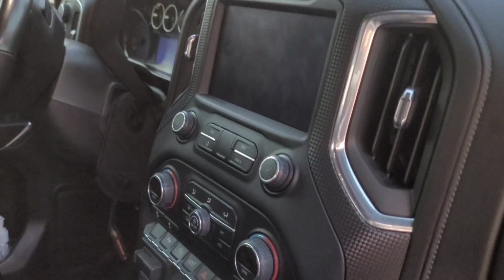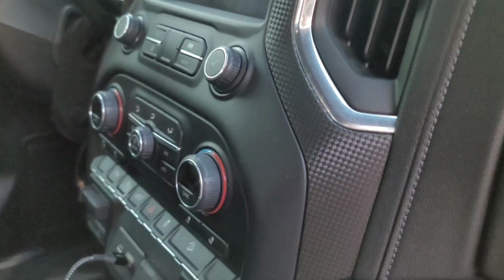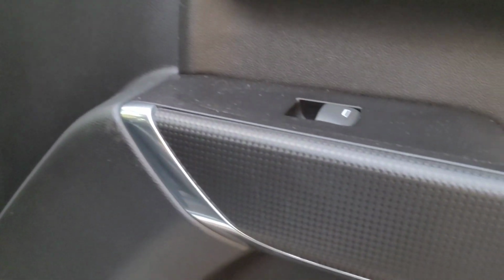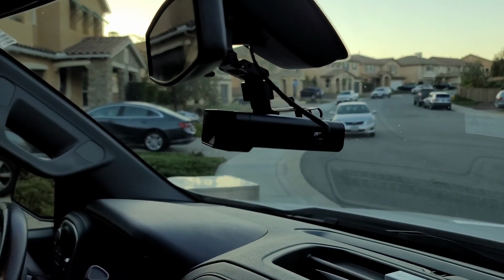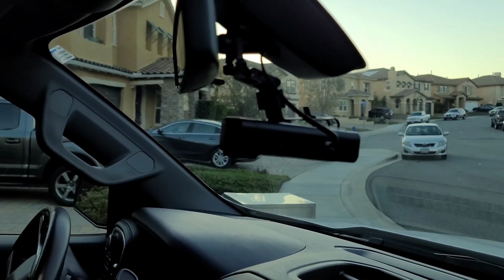I had the radio bezel wrapped with this dry carbon fiber vinyl. I think it looks way better than the silver, along with the door panel trim. Sorry, I know the truck's a little dirty. I have my Uniden R7 radar detector with the blend mount.